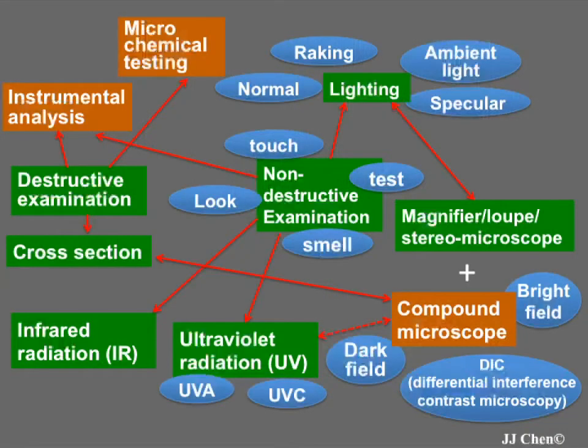So this is how our work was organized. This is a universal scheme. The workshop can be described as having two stages.